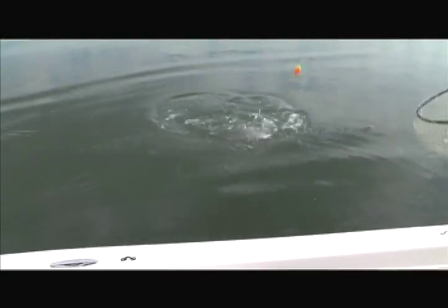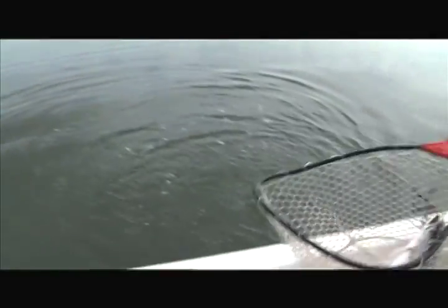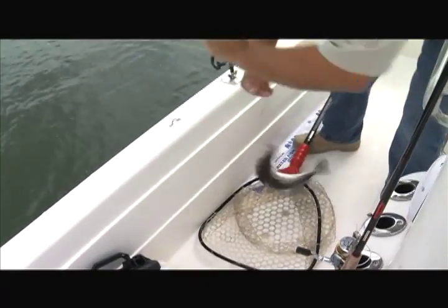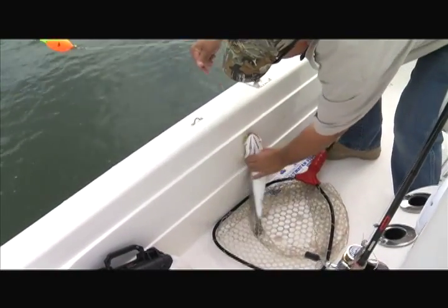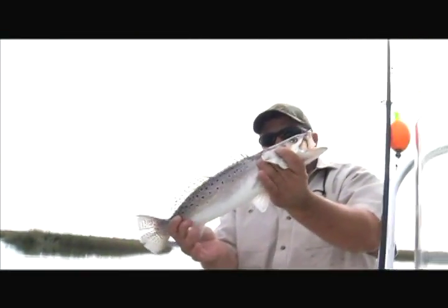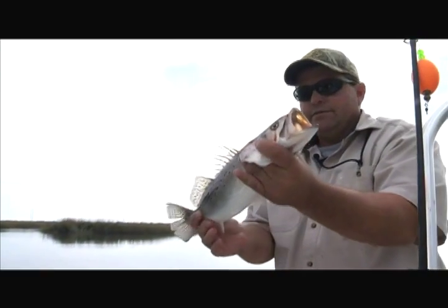Ooh, that's a trout, son. Oh, that's a nice one. Look at that. That's beautiful. Great, Daddy. You think he'll keep? No, I think you might need to throw that one back. Boy, that's a pretty one now. Golly, that's what we came for. That is why I called Captain Chris Orvin right there. That's a nice trout.